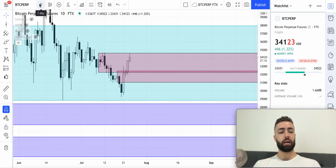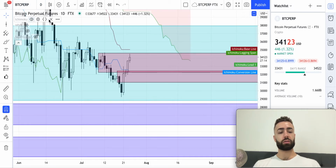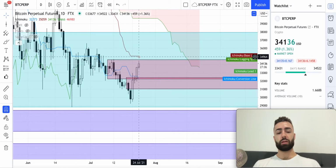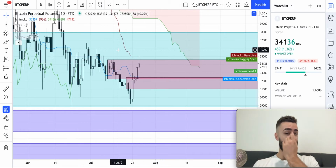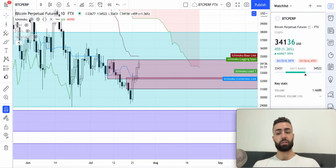In addition to that, we also can see the Ichimoku cloud lining up with that same exact area here with the Kijun at about $35,000. So it's really going to be interesting to see how price reacts to that 35K zone in the next, I would say, potentially day here.